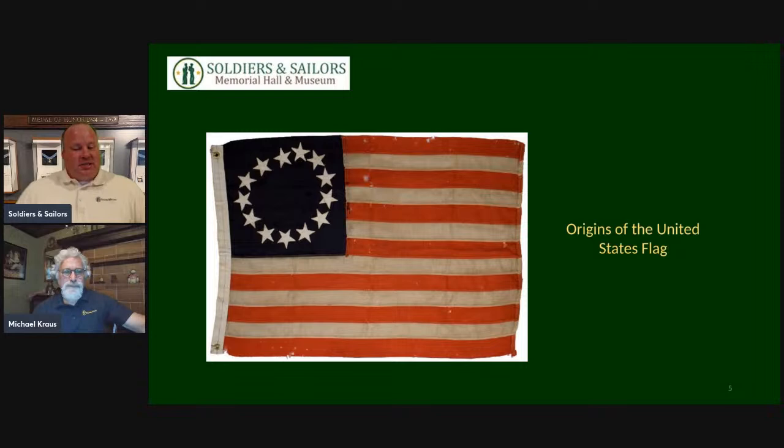So there's actually a lot of questions about how it originated. But this version here is very popularly known, very popular to see, and it is known as the Betsy Ross flag. But most historians agree that there's a gentleman, a congressman at the time. He was a Continental congressman. His name was Francis Hopkinson from New Jersey. He was also the Continental Navy Board chairman, and he is credited really with coming up with some of the basic elements of our flag today.